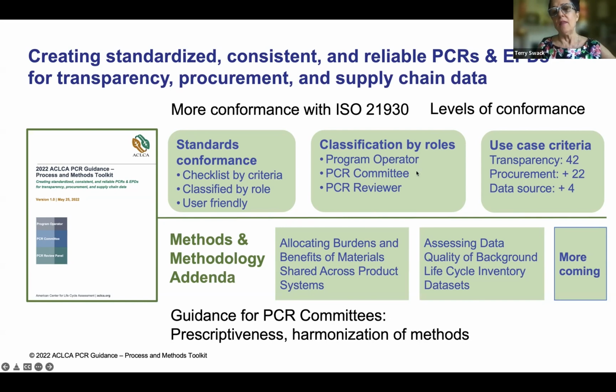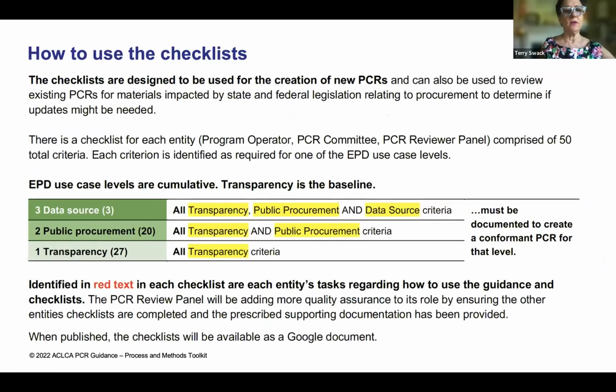And kind of the big innovation was realizing that EPDs do get used for different purposes, and that depending upon the purpose, there can be more or less, or at least a baseline of rigor that goes into creating the PCR. So for each of the roles, there are tasks, and each of those tasks gets associated with the EPD use case level. So the baseline EPD is used for transparency, just the way it is today, to be able to explain what's happening in the product's life cycle.